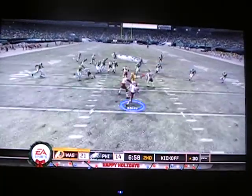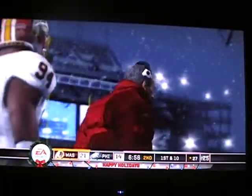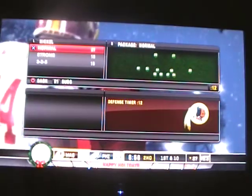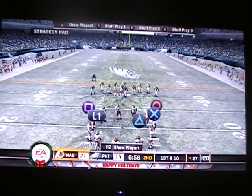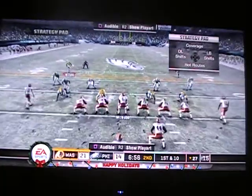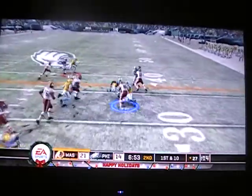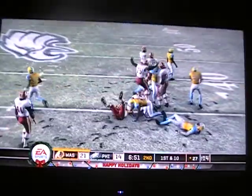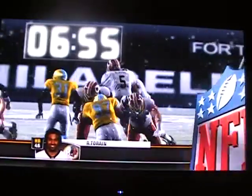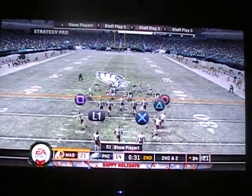Under it, he will start from his own 5. The Redskins will look to build momentum by getting another touchdown on this series. He gets to about the 34-yard line. Rennie Curran was there to bring him down. And 2 yards away here on second down.